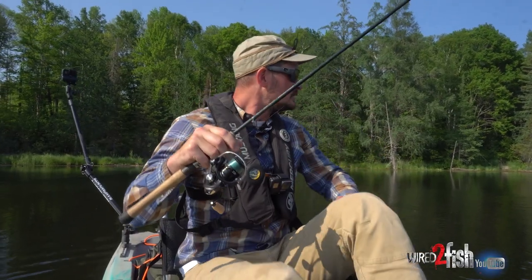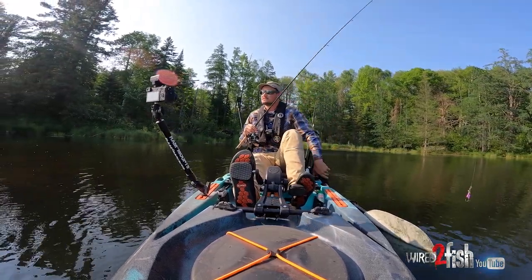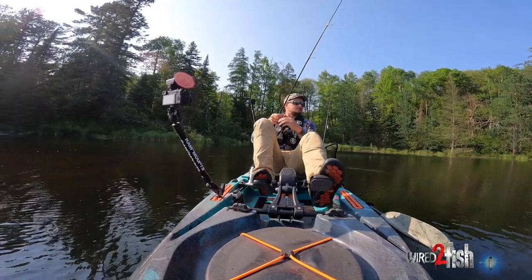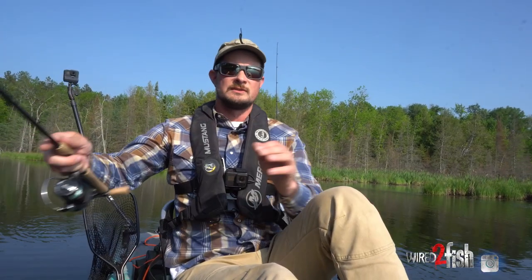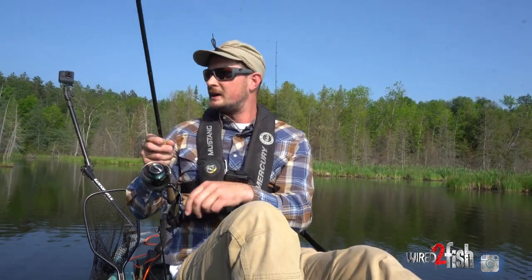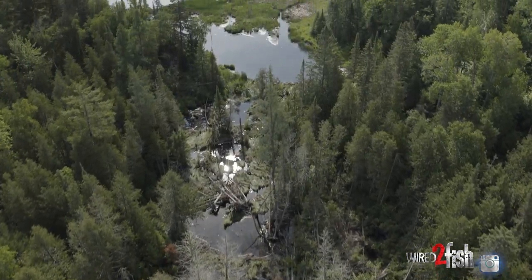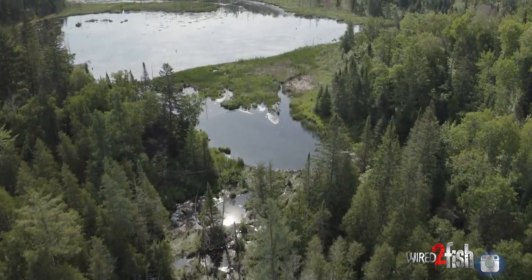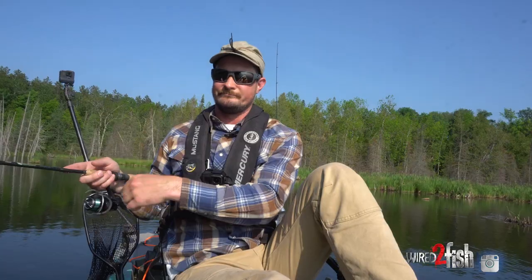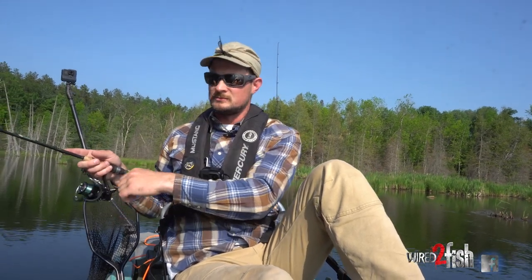So, little spinner. I might just hang in here and watch for risers, but there's so much more to explore, so we'll work our way back. I'm just gonna kinda explore this thing. I don't know that a whole lot of people will actually put the time in to put a kayak or a canoe in here, but this is a unique experience. This is something different for sure. Love bass fishing, but this is just weird, and I'm cool with weird fishing.